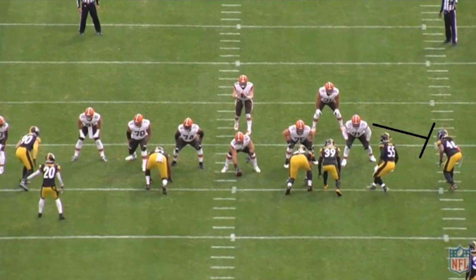This play, he's going to be going up against 71 for Cleveland right here, and really what I want to talk about is just the hands. And I feel like Dupree does a really good job of using his speed to his advantage. He's not going to be getting too creative. He likes to use his speed, but he uses his hands in a very clever way.